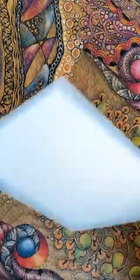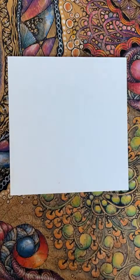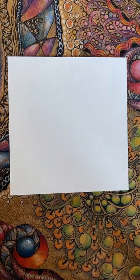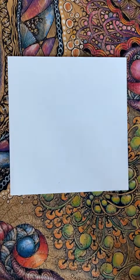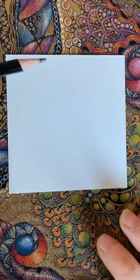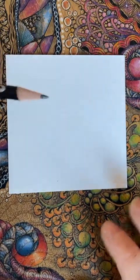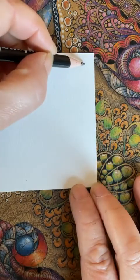It's one of those that sometimes you get a tangle and it just feels bright and shiny and you think, yeah, that's lovely. I'm going to do that. And that's the one I sort of want to portray to you today. So, let's see how it goes, shall we? Pencil. Deep breath.